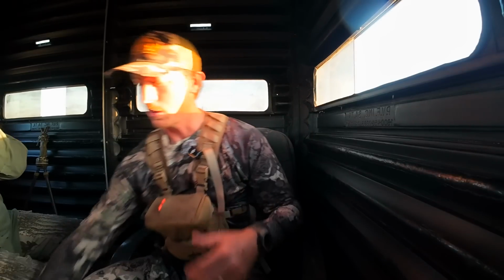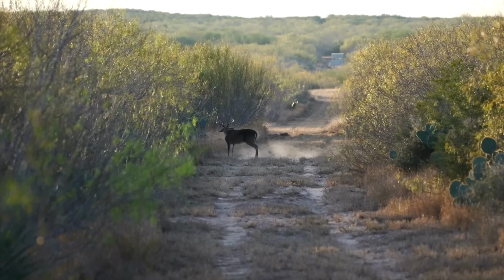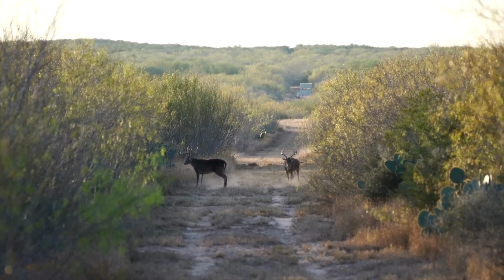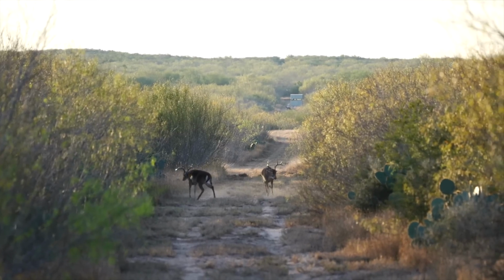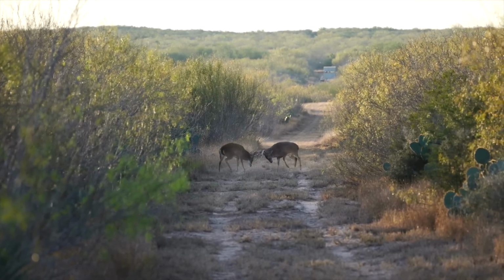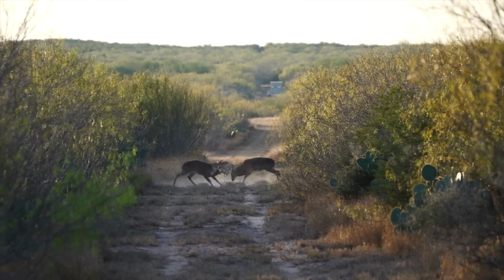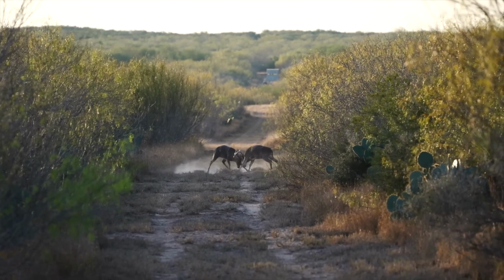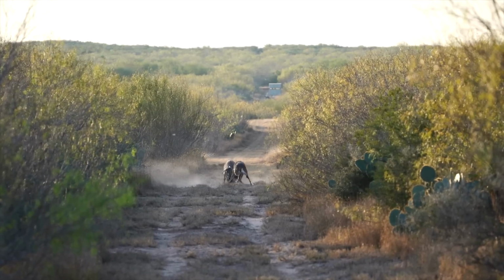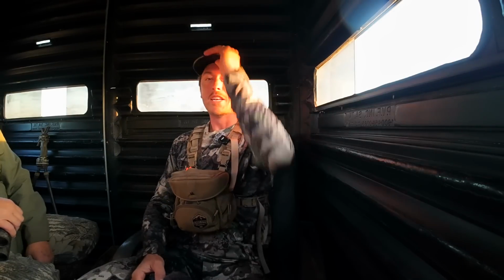Oh, he's making a scrape. He's making a scrape. Look at this. The big buck's coming. Oh my God, Dad. We might need to start. Holy. Look. Oh my gosh. Buck fight. Oh my God. Holy cow, look at that. Oh my gosh.